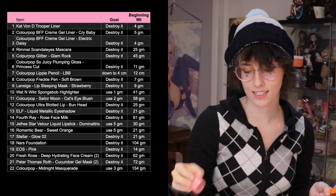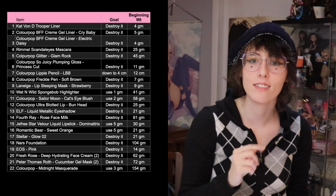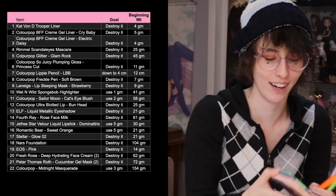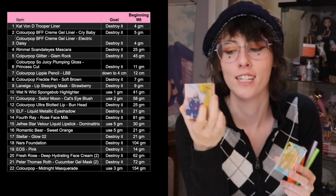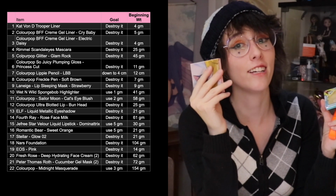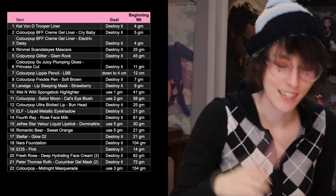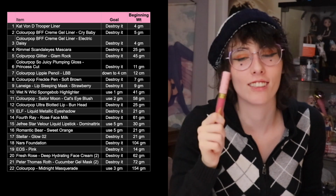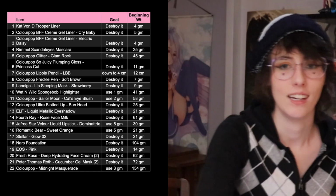Laneige Lip Mask, which is also great in super dry climates. You can just boop up your nose and it stops bleeding. And it smells like disgusting strawberries. You got this SpongeBob highlighter, and the Sailor Moon blush. Do these go together? Not really! This also glitters! The bun head, blotted lip. Which is great because you can pick how opaque you want it.